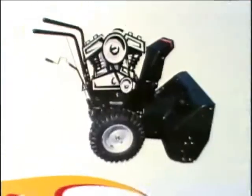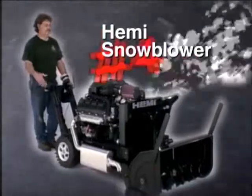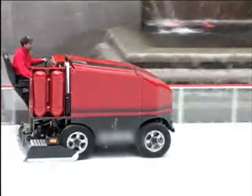I spend a good part of my winter shoveling the driveway, so it seemed like a really easy inspiration to slap a Hemi on the snowblower and blow the snow into the next street. This 345 horsepower monster blaster comes in at number 4.